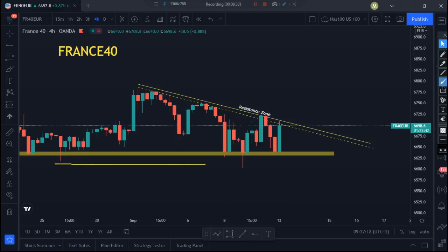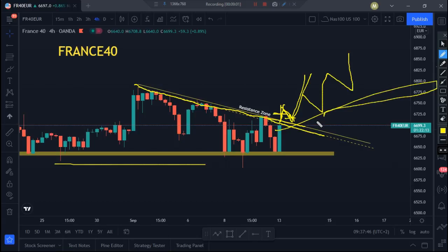So what can you do after something like this happens? You can just say, okay, this is my resistance. So when the market breaks this area, I can wait for the market to retest, or maybe you can just jump on the market when you see it closing above this resistance line, you see. Then you can just buy, because you know that the market can push higher. Then the market is creating a bullish trend, an uptrend, you see.